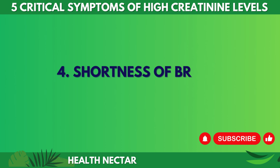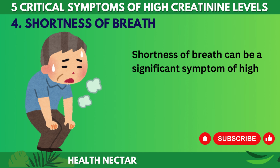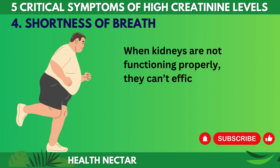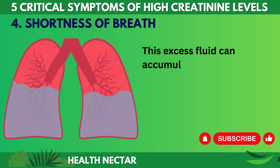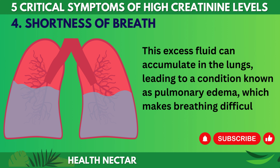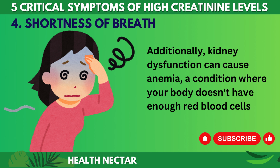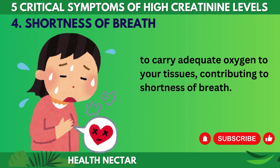4. Shortness of breath. Shortness of breath can be a significant symptom of high creatinine levels, often indicating underlying kidney issues. When kidneys are not functioning properly, they can't efficiently remove excess fluid from the body. This excess fluid can accumulate in the lungs, leading to a condition known as pulmonary edema, which makes breathing difficult. Additionally, kidney dysfunction can cause anemia, a condition where your body doesn't have enough red blood cells to carry adequate oxygen to your tissues, contributing to shortness of breath.